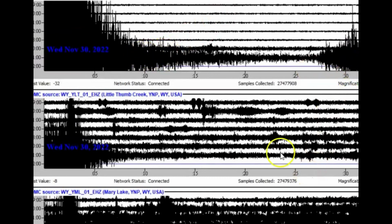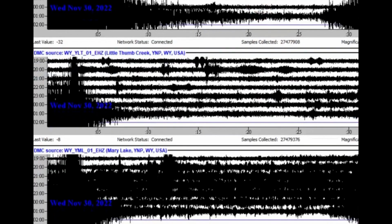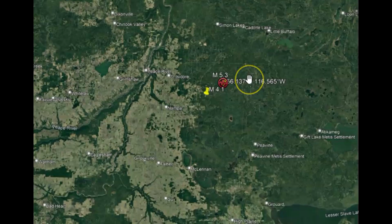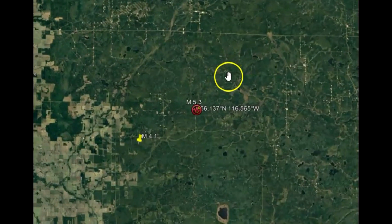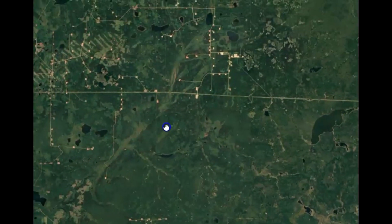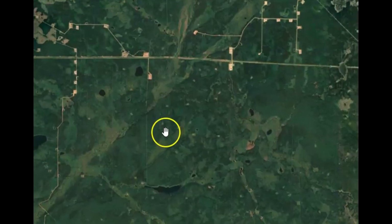Looks like we got another one. And USGS is reporting another one. These are caused by fracking. Going to Google Earth, here's the location of that earthquake. And let's zoom in. Yeah, you can see all the oil wells. Yep, see them all? Yep.